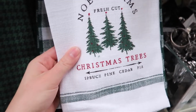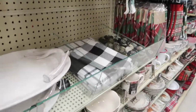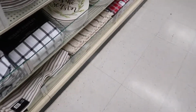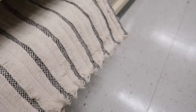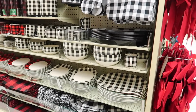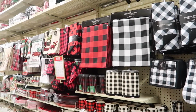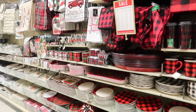I was really loving this section. Like, this was the cutest little hand towel. And then these gave me that boho vibe. Like, these could be not just for Christmas. You can use these all year round if you wanted. They had placemats and they had a runner. I actually forgot to look at the price because a lady was coming down the aisle and that aisle was actually blocked off because she was putting everything away and I snuck down that aisle, so I got a little scared and I ran away.